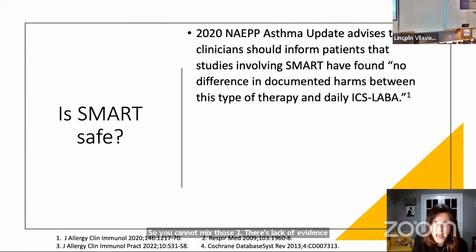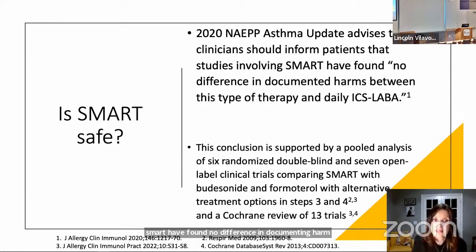Big question, I know you have this: is SMART safe? The NAEPP guidelines advise clinicians to inform patients that studies involving SMART have found no difference in documented harm between the two types of therapy. This conclusion is supported by pooled analysis of 6 randomized double-blind studies and 7 open-label studies. So yes, it is safe.